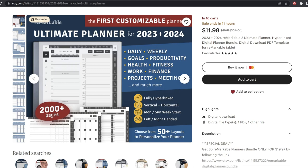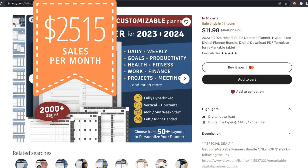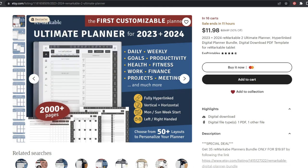Nevertheless, we're going to assume that they always sell for $12, which would put their estimated earnings per month at just over $2,500 a month. It's about $2,515 a month on this planner. So very cool. And that kind of ends our little run of the $2,500 a month listings.